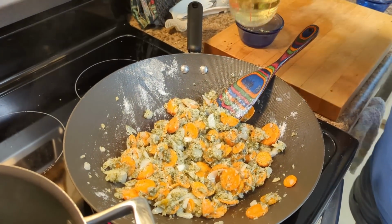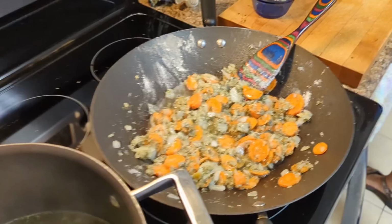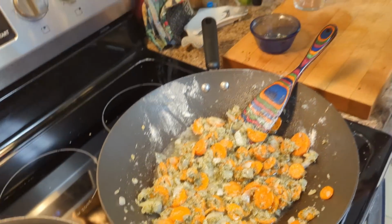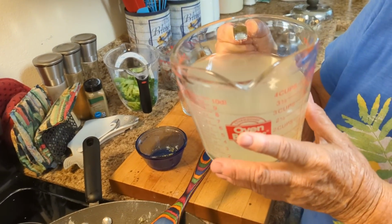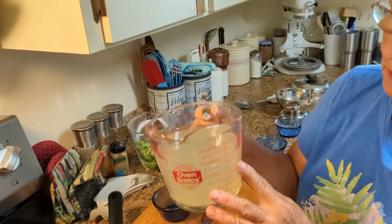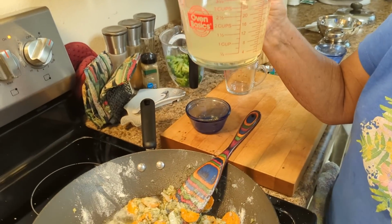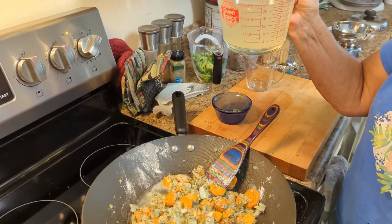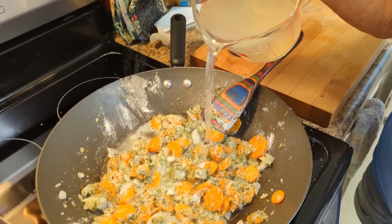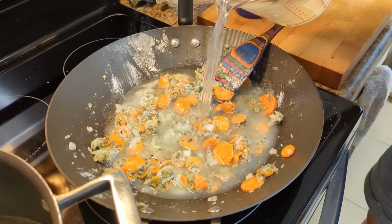Next, you just pour your wine in. And you'll take your water and your stock. I ended up with about 1.5 cups of the shrimp stock. So you want to add water until you get up to about 3.5 cups of liquid. And you just put a little bit of that in there at first.